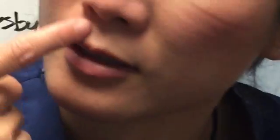The last part is this Cupid's bow. We all have a natural philtral column. I don't know if you can see it on my lips. There's a column on either side, and we start to lose that as we get older. So for her, I will also add a little bit just to the end that gives it a nice definition to the lip. All right, so we're going to get started.